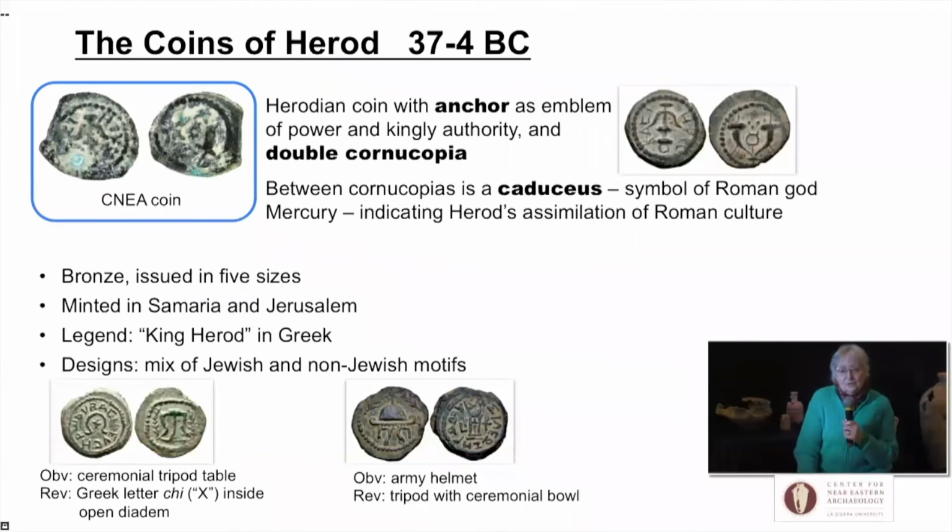Now we move on to a different era, the era of the Herodians. The first king, Herod, called the Great, but I've also heard him called just Herod the First, adopted some familiar symbols. If you look real close at the one on the left, you'll see an anchor and a cornucopia. And that round thing between the two horns, which previously in the Hasmonean coins was a pomegranate, has now shifted into something else.